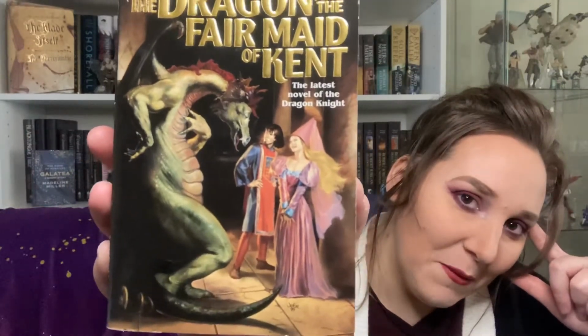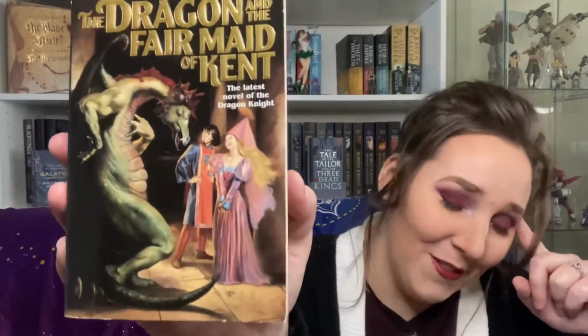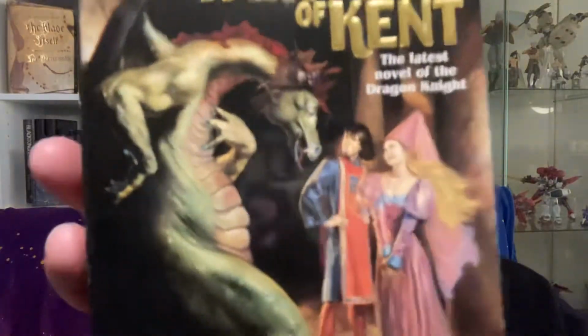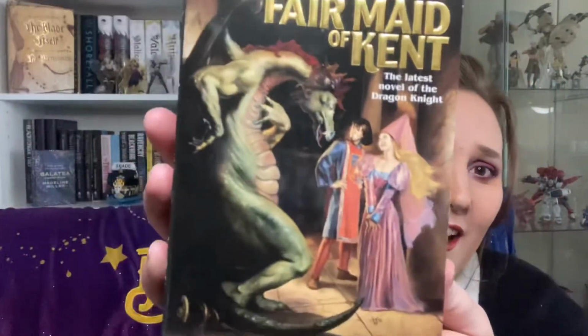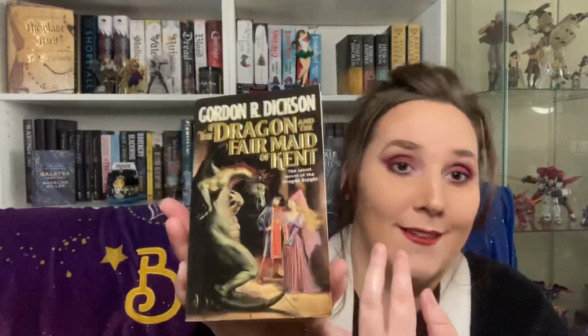That dragon creeps me out. I don't like it at all. This dragon gives me creepy vibes. And I love dragons. I am a person who loves dragons. But look at his face for one. The face, the body structure. It's called The Dragon and the Fair Maid of Kent. I realize I didn't tell you guys the title.